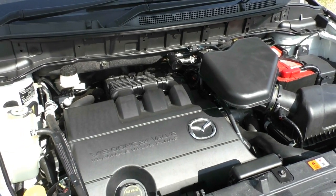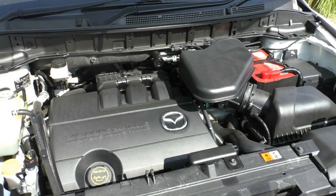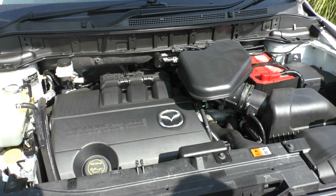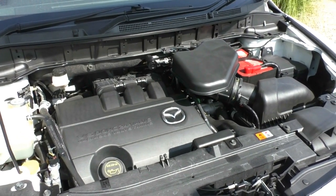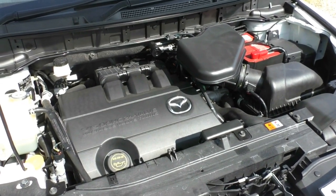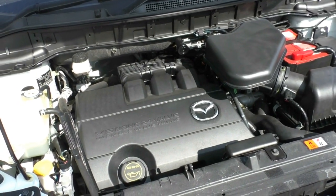As I mentioned, it is a 6-speed automatic gearbox. Now, petrol motor with the 76 litre capacity fuel tank. You just use your regular 91 fuel, so nice and cheap on fuel. This does have a combined fuel consumption of 11.2 litres per 100 kilometers, with an average fuel distance of about 679 kilometers on a full tank, depending on how you drive.